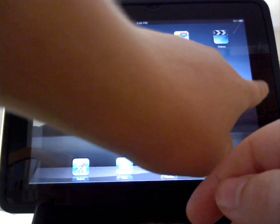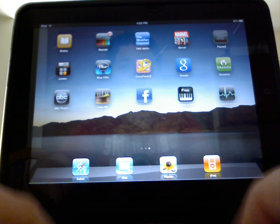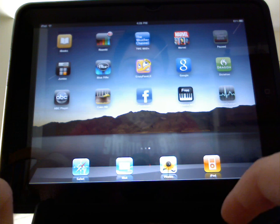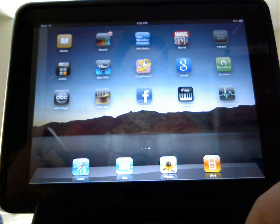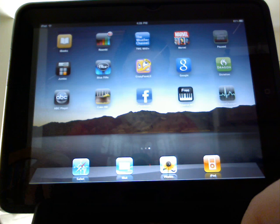So I just downloaded a couple apps. Oh, and also another difference between this and the iPod Touch is that this is now HD. So on the iPod Touch, the graphics are amazing, but that's not HD. You gotta go to Apple, Best Buy, anywhere that carries it, and just try it out.